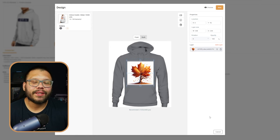So running back over to AutoDS, we can see it's super simple to get started putting your designs on pretty much any piece of clothing or any other product that we offer through the print on demand section. After this, all you have to do is click on save. After, of course, you optimize your image, you just click on save and it'll be uploaded to your draft section where you can make any necessary edits before it goes live on your store.